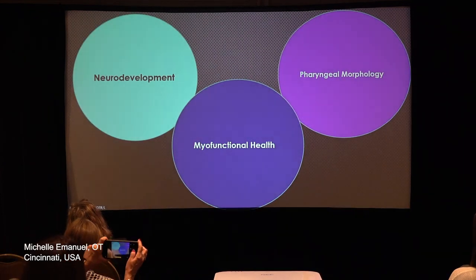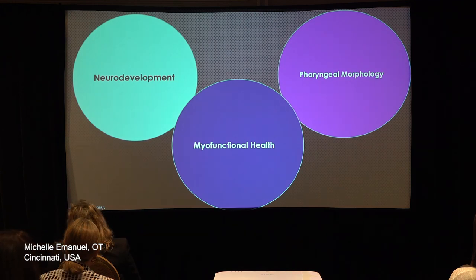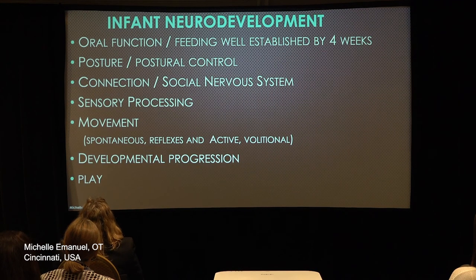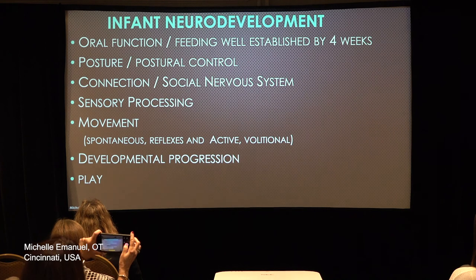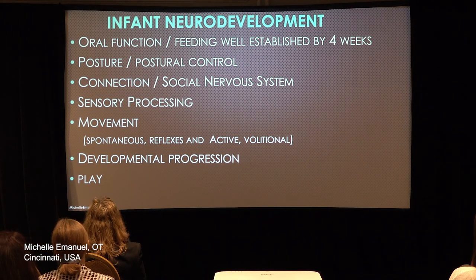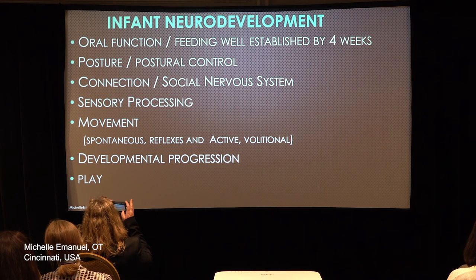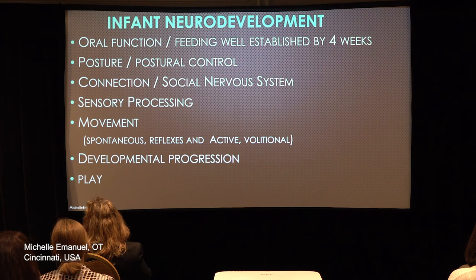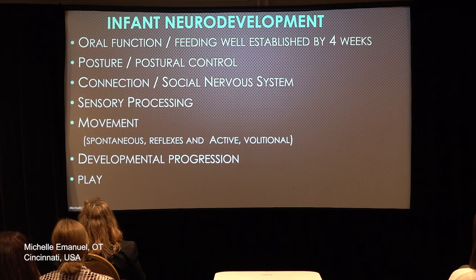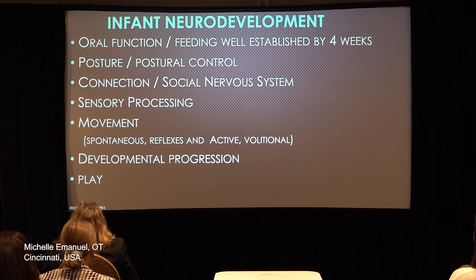So we're gonna try to marry these three topics today: neurodevelopment, myofunctional health, and pharyngeal morphology. As it's relating to infant neurodevelopment, there's gonna be some categories. Oral function is gonna be one of the biggest ones. Babies have their best function, or should have their best function, development, movement in their mouth, their tongue, their jaw, their lips, their cheeks, the neck even. That should be the area, because we're cephalocaudal developers, that is more highly developed.